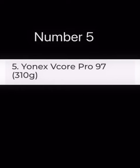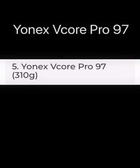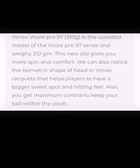Fifth is Yonex VCORE Pro 97, which is 310 grams. Yonex VCORE Pro 97, 310 grams is the updated model of the VCORE Pro 97 series and weighs 310 grams. This new series gives you more spin and comfort. We can also notice the isometric shape of head in Yonex rackets that help players to have a bigger sweet spot and hitting feel. Also, you get maximum control to keep your ball within the court.